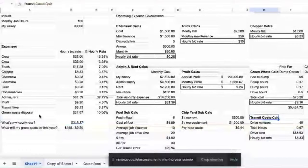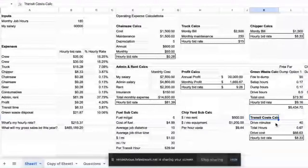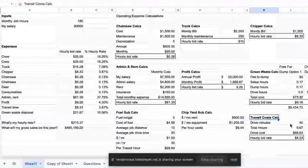Again, this model kind of averages all your jobs. So some jobs are going to be more, some jobs are going to be less. This is a simple model. So you make assumptions and you be conservative, just to kind of get something on paper. So say it takes 40 minutes, that would be both ways of drive time. That's this many hours. And then the cost.